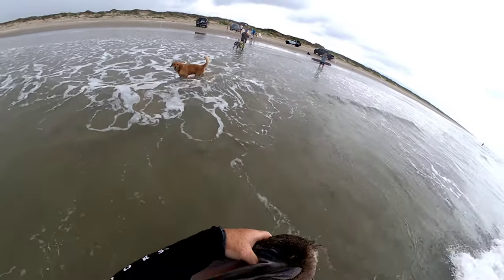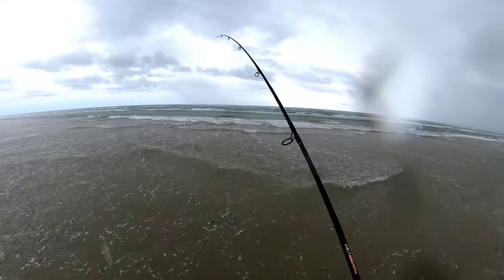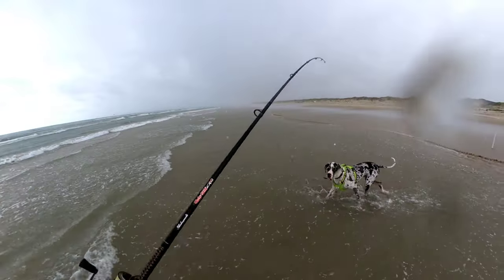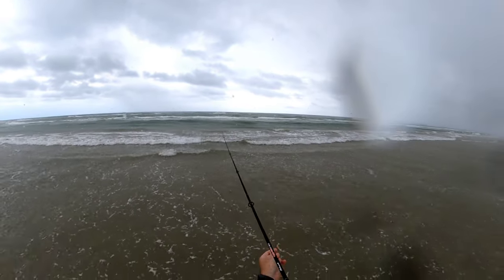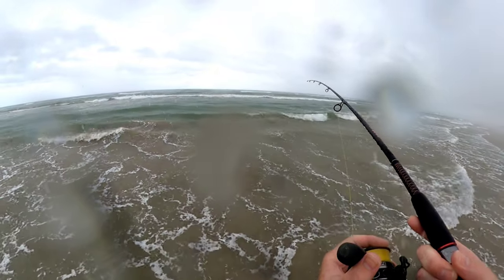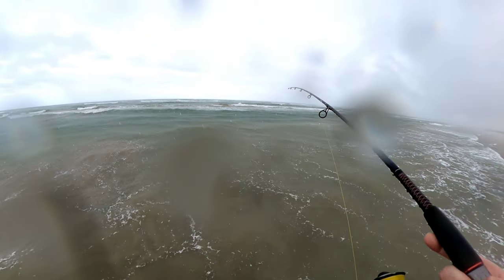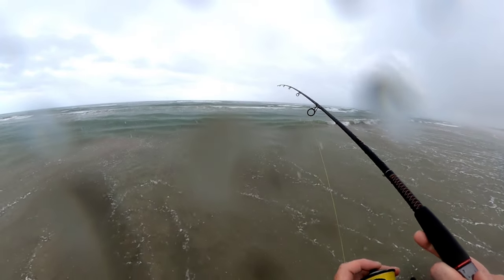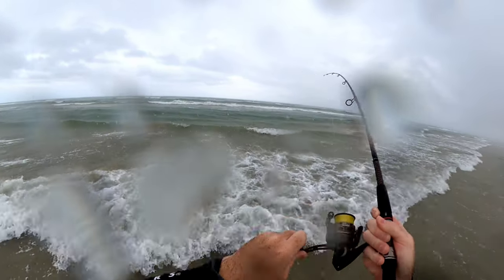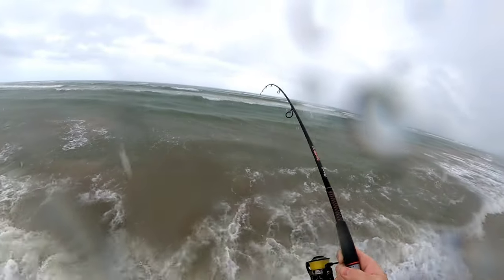There. You're gonna be okay now. Got a big school of skipjack right here in the rain. Get back. Take that bait. There. Oh, I think he threw it. Unless he's swimming at me. No, I got him.